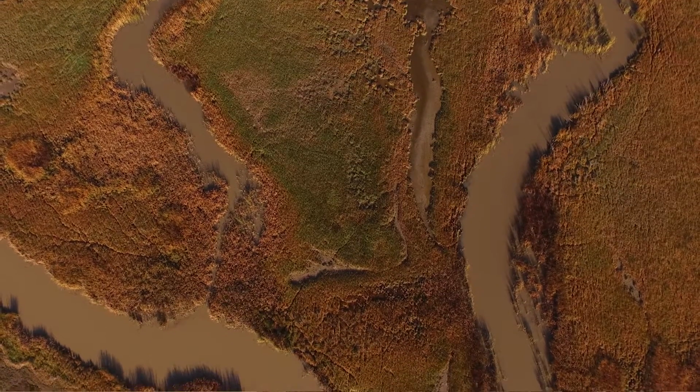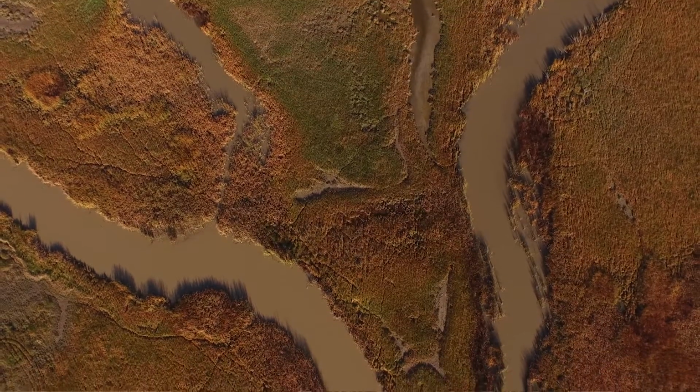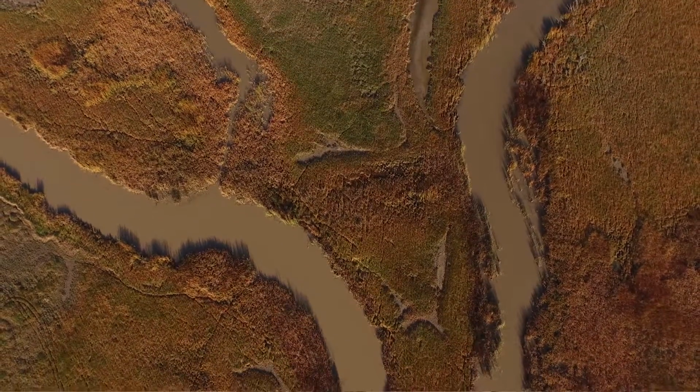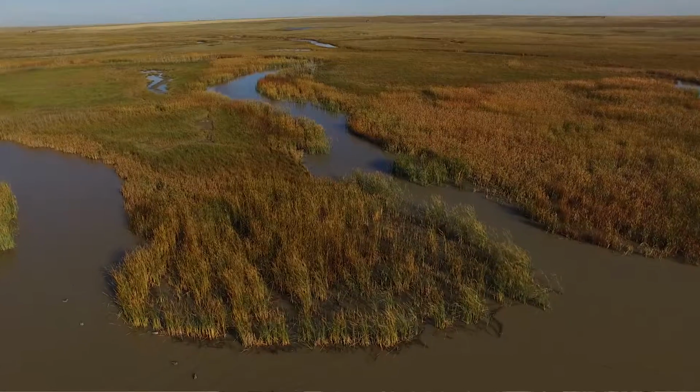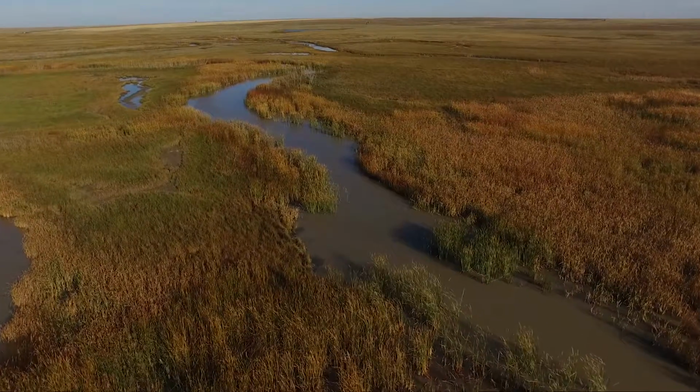So this cattail marsh is actually a winding creek channel. It's a big cattail marsh. I mean, these ducks have a lot of options. With all these openings in this cattail marsh, why are they going to land in your one spot? And that comes through basically scouting, proper decoys, hiding, and calling.